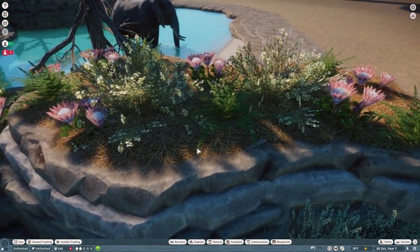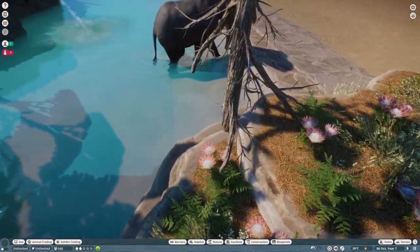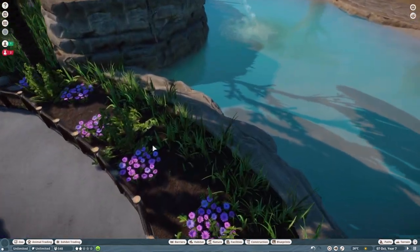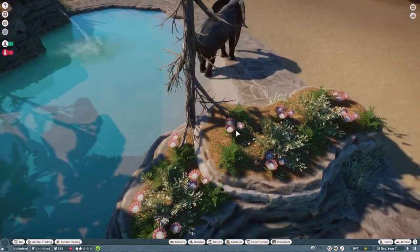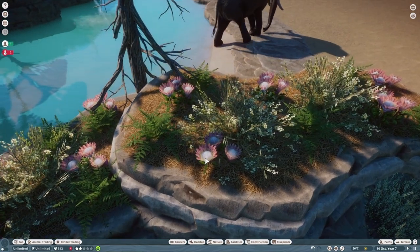And I used the bedding in game, and I think it really turned out really nice. I don't think a lot of people use the bedding in game as an alternative for mulch. I think most people just use this kind of mulch that's in here. I think this is actually a really nice alternative if you want a lighter colored mulch, or if you want to pretend it's mulch like I did.